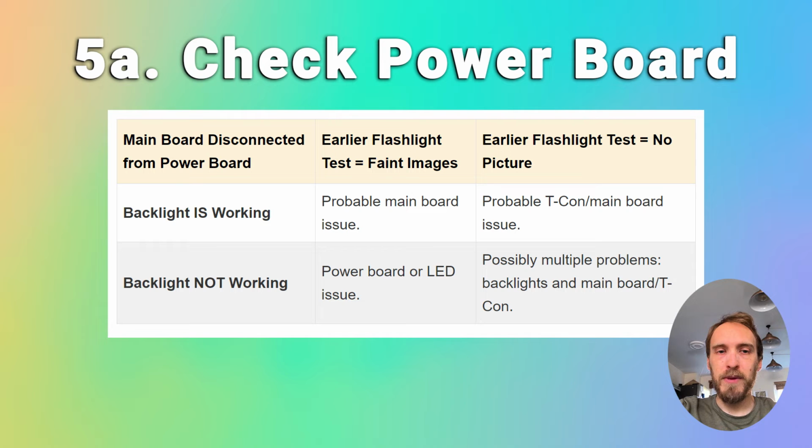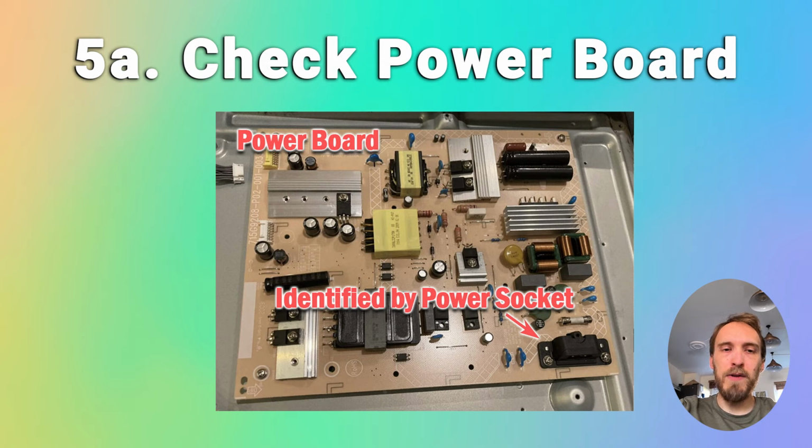You can check the individual components on the power board with a multimeter if you've got one, and replace any burned out components, or you can just look for a brand new power board. They're about $30 on eBay. There's some more steps on how to troubleshoot these power boards in the linked article below.